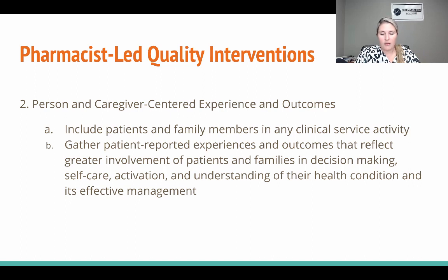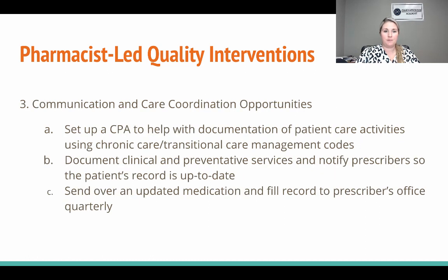So the second quality intervention that pharmacists can lead is the person and caregiver-centered experience and outcomes. This would just be including family members and supportive caregivers in the patient's care, and gathering up patient-reported experiences that reflect involvement of their family members and understanding of their health care or their health condition and how they can help effectively manage it, including lifestyle modifications, things like smoking cessation, things like nutrition and exercise, all of these types of things.